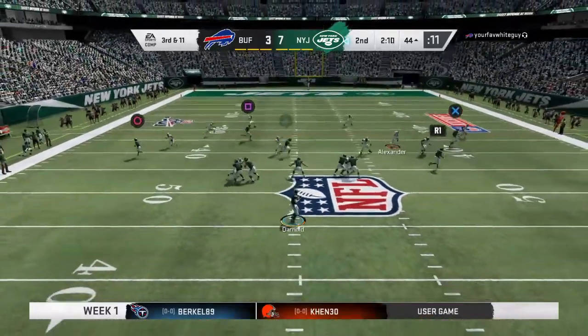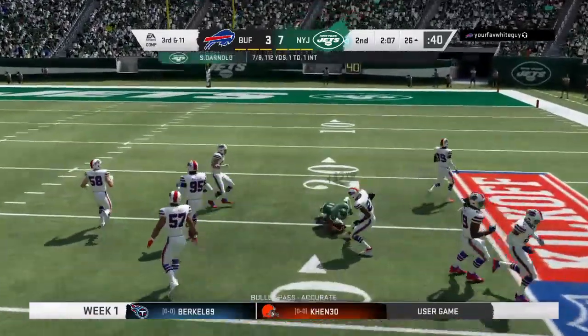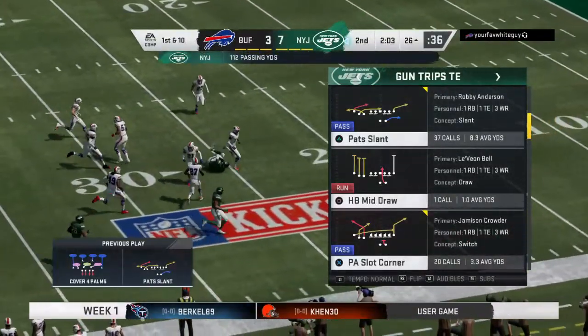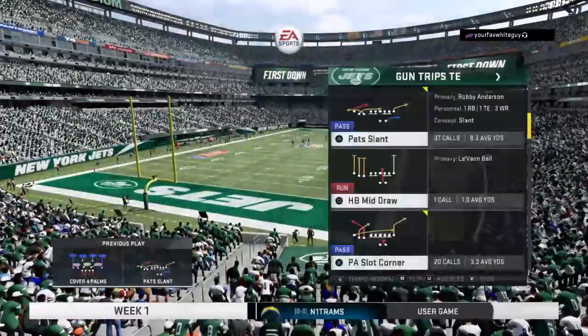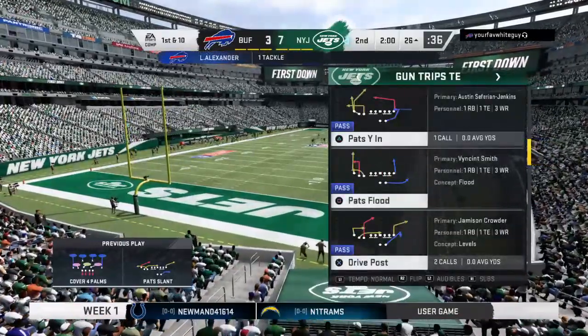The shotgun snap for Darnold. Found his target. It's Anderson. And he's got a 1st down as the tackle made at the Bills' 26. That's good for Jets. 1st down. 1st and 10. 2 minutes to play in this 1st half. 7-3 our score.